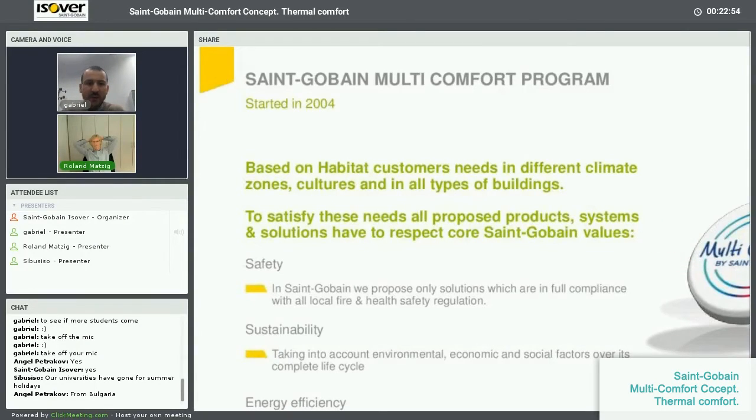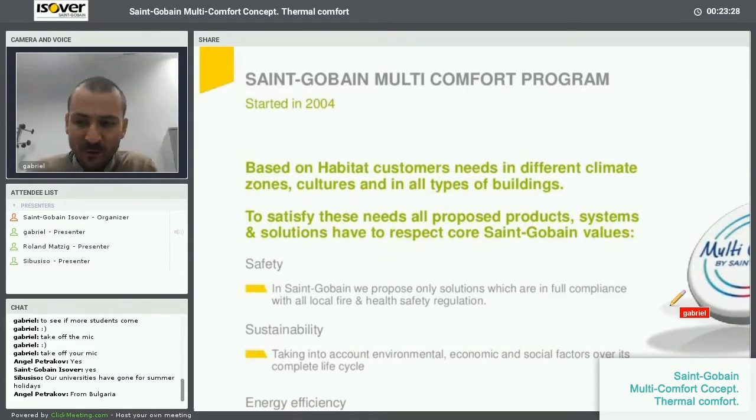Short introduction to the Saint-Gobain multi-comfort program. Based on the habitat customers' needs and the different zones and cultures, this program aims at satisfying the needs of the different clients, taking into account the products and the systems, and trying to look at it from a more holistic point of view.